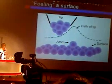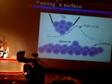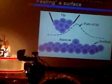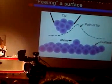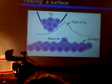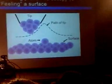So you use a different sense. We talk about feeling a surface. You're not actually touching it with your fingers, but sort of feeling a surface. And a way to think of it, if you know what a record player is, for those of us my age and up, it's like a record player, where you have an extremely fine tip running over a surface, moving up and down as it interacts with the surface, going over hills and valleys.